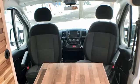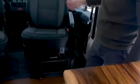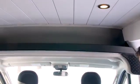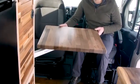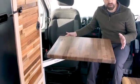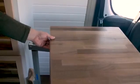We've got two swivel seats. It's an off-center swivel, so it gives you a little bit more room. We've got some extra storage up top here, which is your standard storage in a ProMaster 3500. One of the things we used to maximize was the seating area. So both seats, of course, swivel. This would be great dual space for driving and sitting and eating and enjoying a meal together.